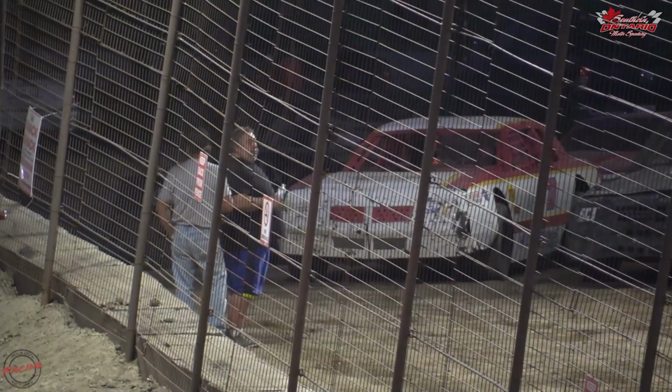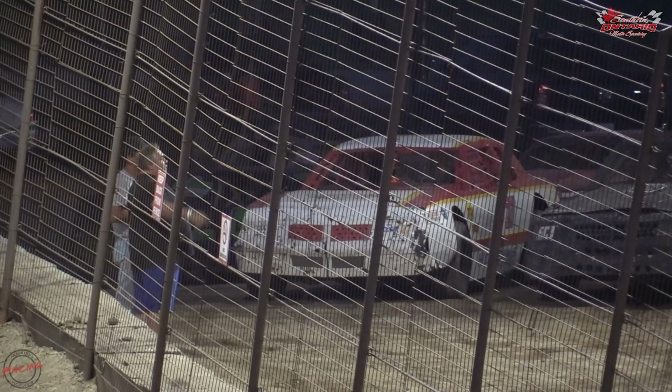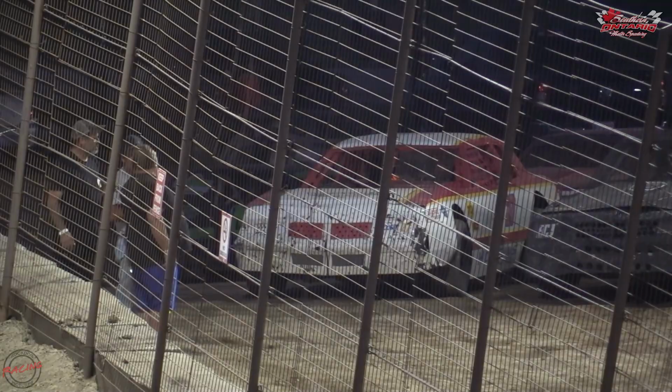Checking things out with Charlie Field. Charlie Field and Brad Othier down there checking things out. Got the advantage of my TV screen here. I can check out what's going on, what's being videotaped. Also see the 27 of John Hodges down there ready to go.